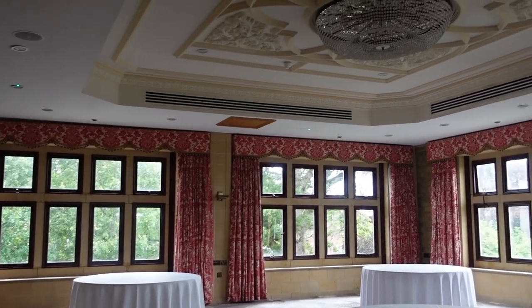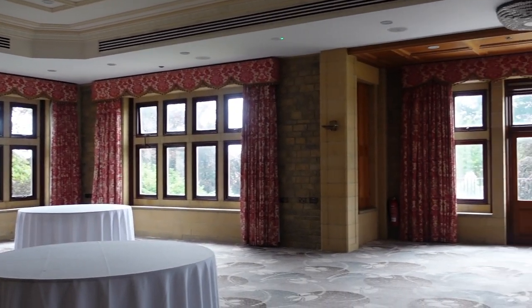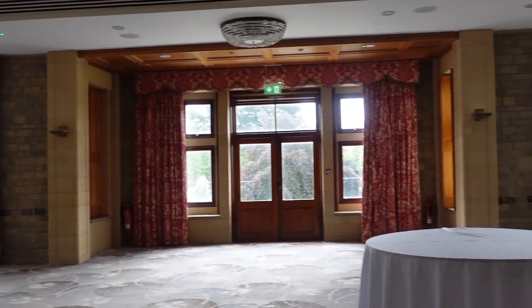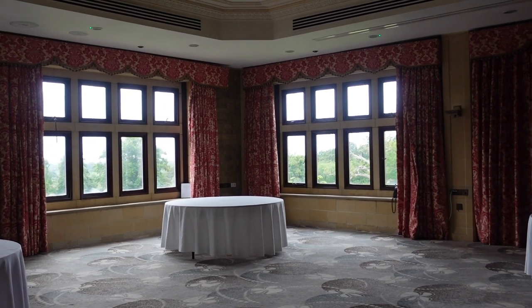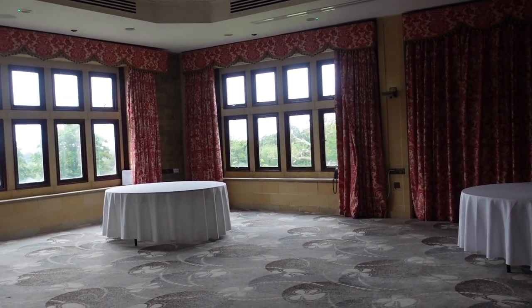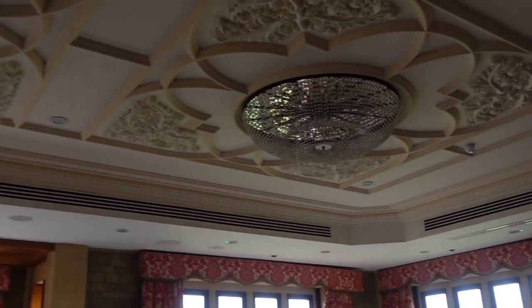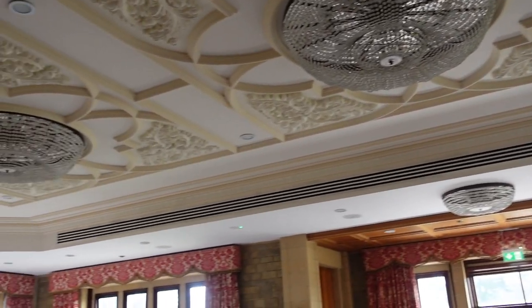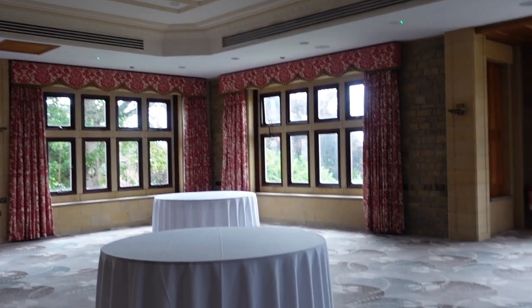Okay, so I've made it in here. This is the wedding venue. It's not the biggest of rooms, but it is lovely. And the views are gorgeous. Look at those. Look at those lights. I can only imagine what it's like to try and dust those. And the carpet.